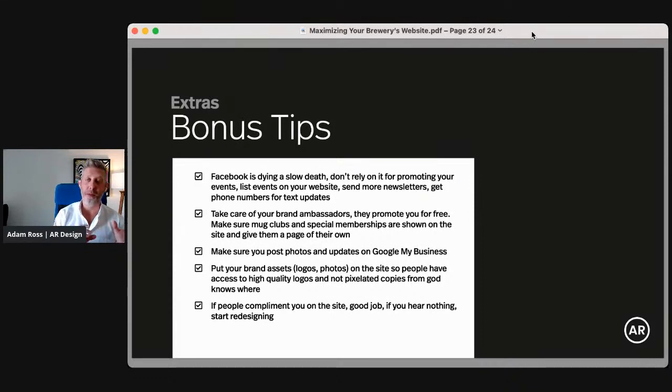Make sure you post any photos that you take on your website, but then also on Google My Business. I talked about that. I just know personally some of the results we've gotten from doing that have been astounding. Even I didn't expect it to be as impactful as it is. So definitely take the opportunity to put any photos that you capture there.